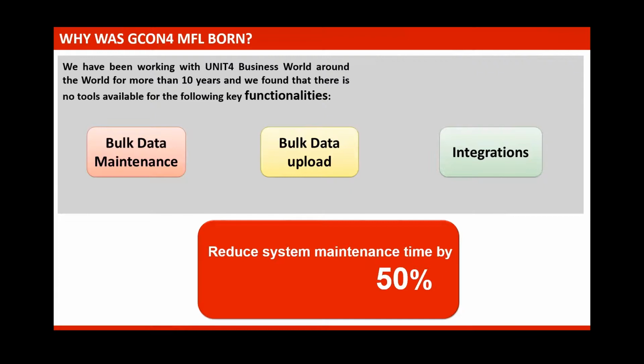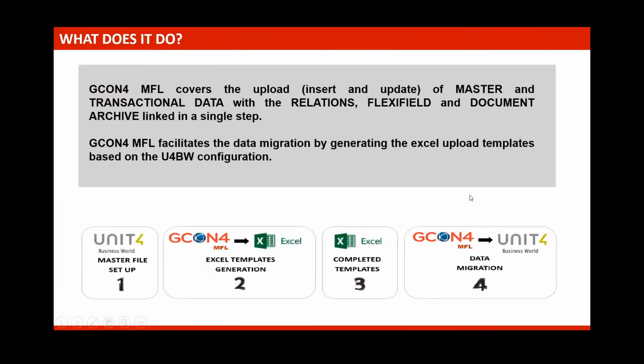Of course, it also allows you to do bulk data upload directly. In case you need to upload many document archives to your master files or to your transactions, you could do so with MFL. It also helps you to automate integrations between Business World and any other third-party software. You will see that during the presentation. What we notice is that our customers are able to reduce the system maintenance time by 50% using our tool compared to what they were using before. So what does it do? Basically, Gcon4 MFL covers the upload.